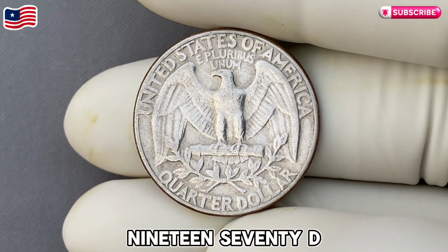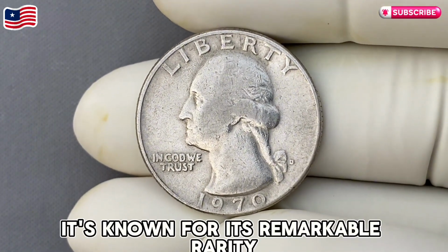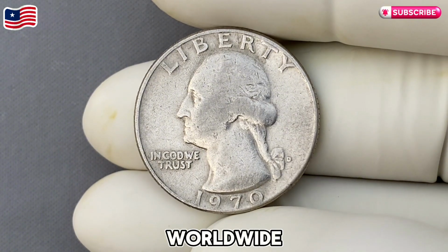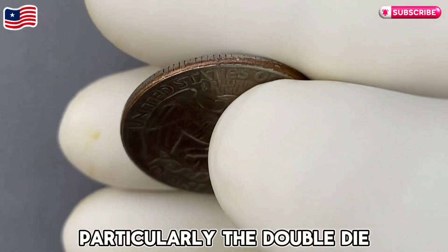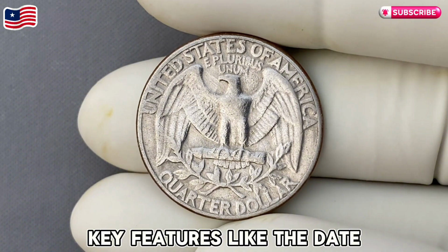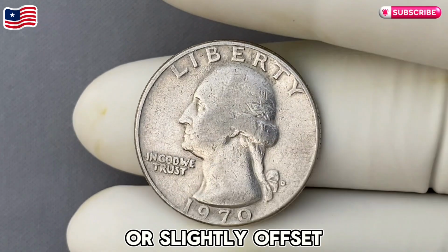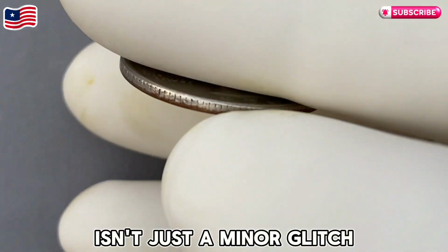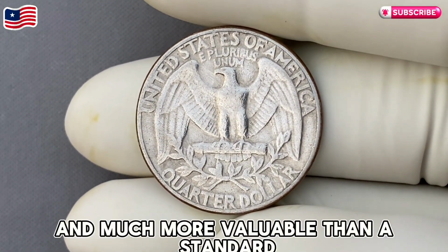What makes the 1970 D quarter so special? First and foremost, it's known for its remarkable rarity caused by limited production and unique minting errors that catch the eyes of collectors worldwide. One of the most thrilling aspects of this coin is the presence of doubling errors, particularly the double die obverse variety. On these quarters, key features like the date, the word Liberty, and the motto "In God We Trust" appear doubled or slightly offset, creating a bold and unmistakable visual effect. This doubling isn't just a minor glitch, it's a signal to collectors that the coin is one of a kind and much more valuable than a standard quarter.